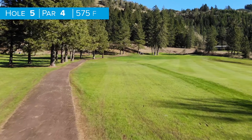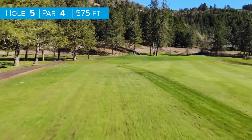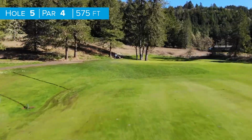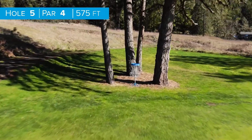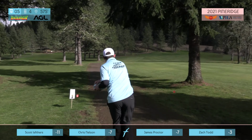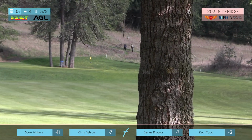Here we are, hole 5, 575 foot, par 4. The path on the left is out of bounds, and as you get up here towards the basket, there is a ball golf green that is also out of bounds. The basket has these, would you consider that 3 or 4 guardian trees? 3.5. We'll call it 3.5. Okay. Very cool placement for a basket though.